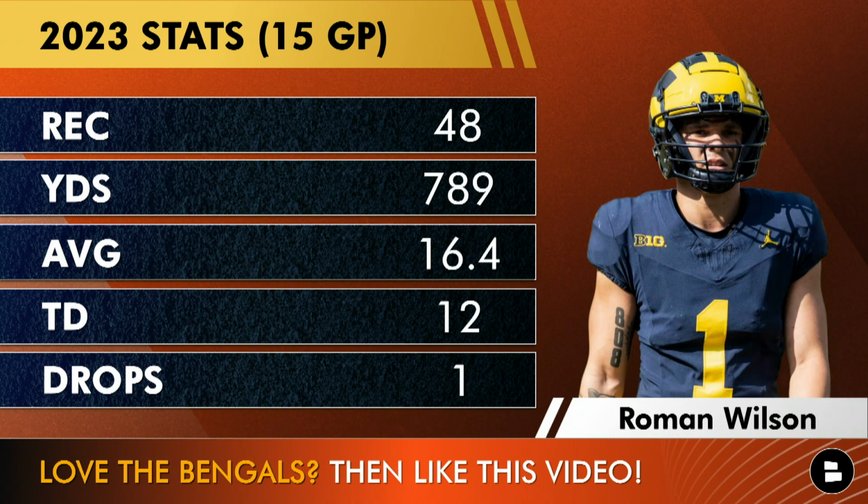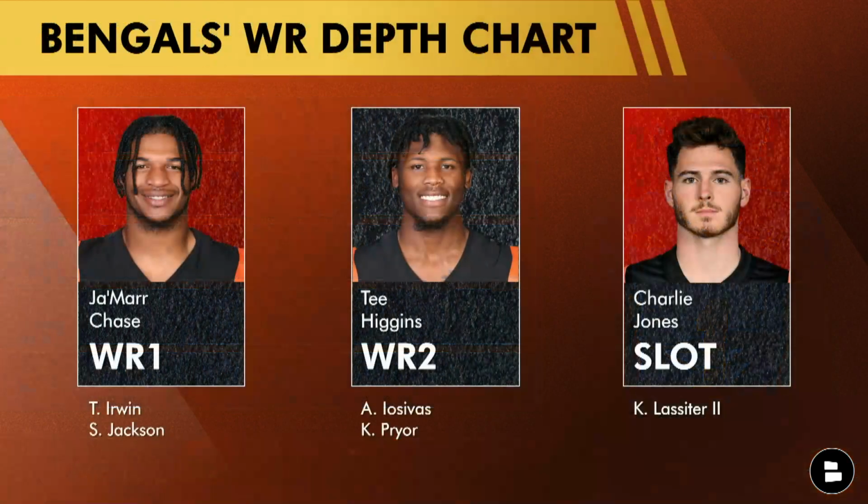Really good hands, does not drop passes, pretty solid route runner too. Didn't put up the best production, in part because of the run-first Michigan offense. From that perspective, they also lied about his height. They said he was 6 foot. He was a full inch under that. Doesn't offer a lot of forced missed tackles. He's not going to be a tackle breaker after the catch. Probably won't be a great contested catch guy. But it's like a supercharged Charlie Jones pick here. Earlier round, probably a better outcome as well.